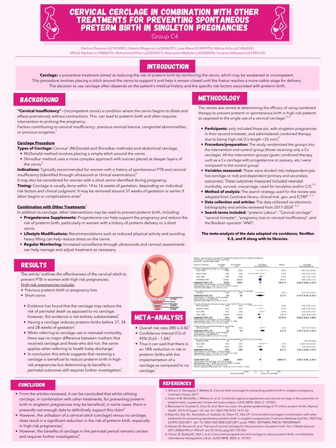Finally, we can conclude with these final comments. In conclusion, from the articles reviewed, it can be concluded that whilst utilizing cerclage in combination with other treatments for preventing preterm birth in singleton pregnancies may be beneficial in some cases, there is presently not enough data to definitively support this claim. However, the utilization of a cervical stitch, cerclage, versus no cerclage does result in a significant reduction in the risk of preterm birth, especially in high-risk pregnancies. However, the benefits of cerclage in the perinatal period remain unclear and require further investigation.